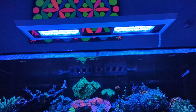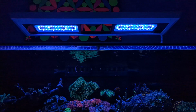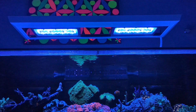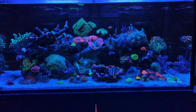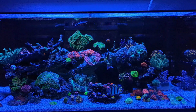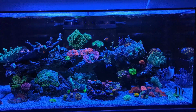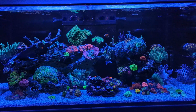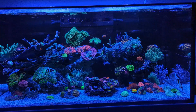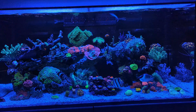So as you can see, the LED lights, the Radion G5s, are currently emitting only blue light. It's a mix of royal blue, marine blue and UV, which gives the tank a beautiful fluorescent color, as you can see right now. I thought it would be nice to make a blue video again. It's been a while since I did one of those, so I thought why not, and just take a look at all the beautiful fluorescent colors throughout the tank. Since under blue lights they show off pretty well.